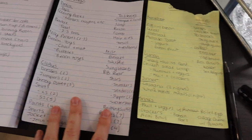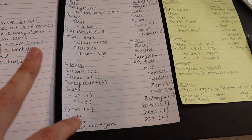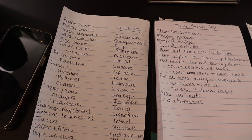But like I said, writing really makes it easier for me, especially with my daughter. Make sure I get everything on here. And here's what I need to pack for us: beach towels, beach chairs, beach umbrella, garbage bags, stuff like that for the hotel room. And then of course our toiletries.